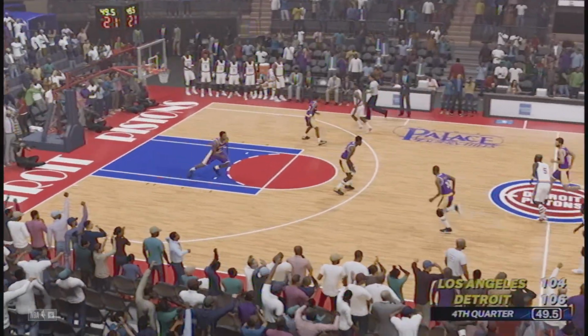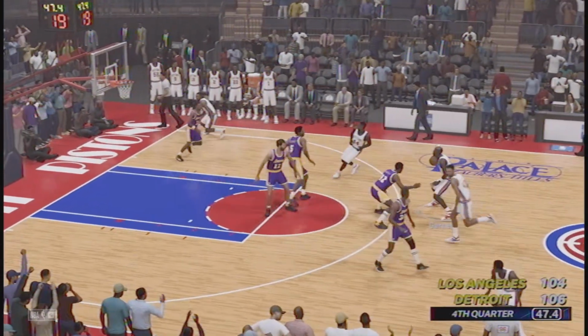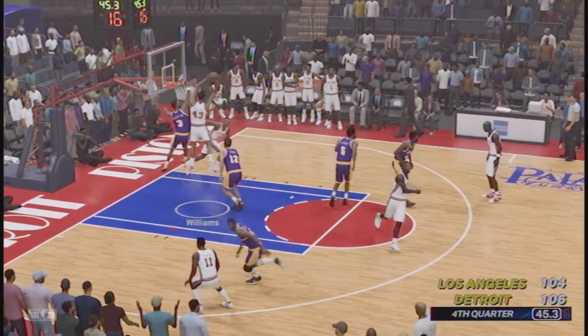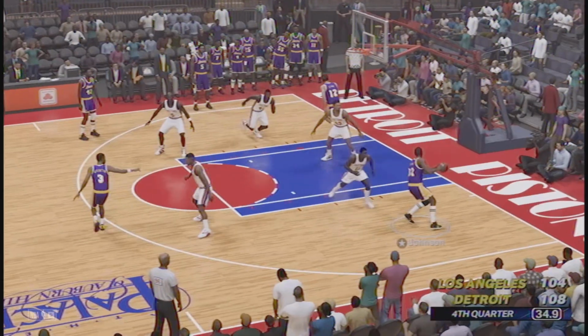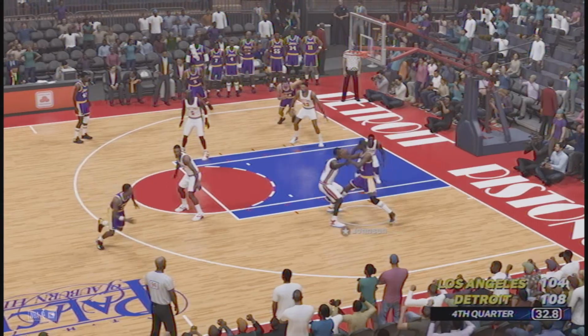I was going to say Howard Williams. Jason Williams. Shot a guy. Here's an alley-oop to Jason Williams. 108-104. 33 seconds left to go.